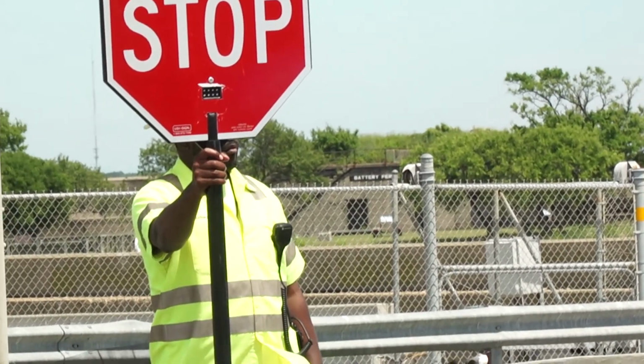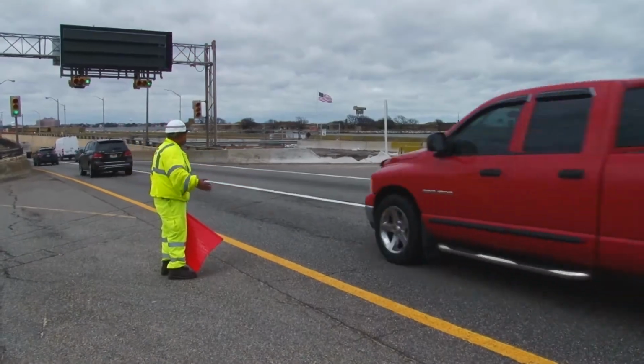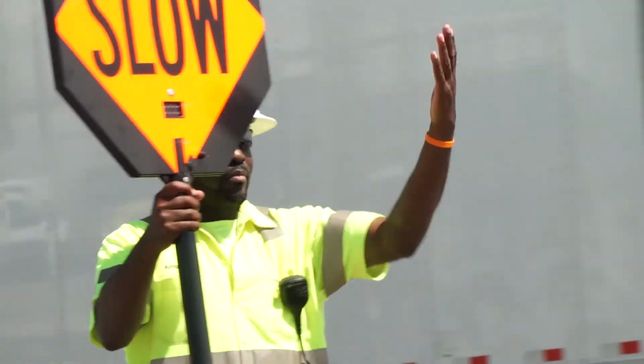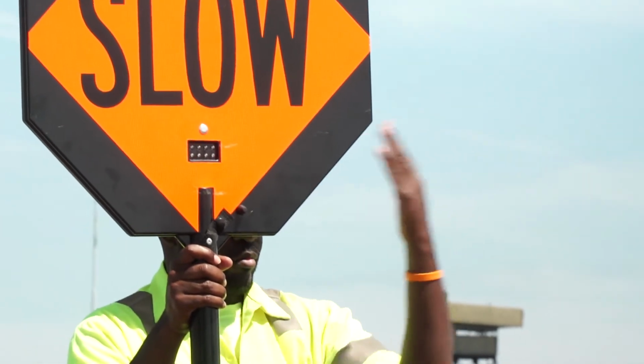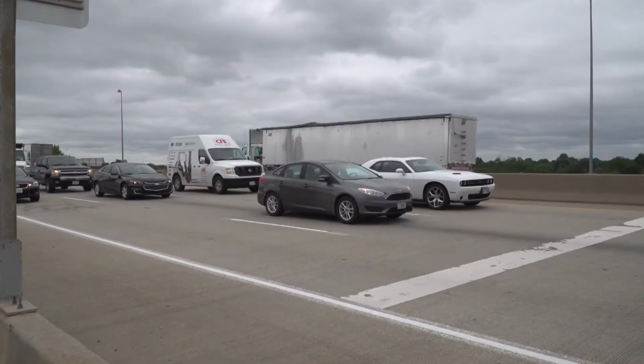They will wait for you to tell them that you are safely out of the roadway before they change the signals to green. As the traffic signals are changed to green, turn the paddle to show the slow side, and with your free hand, release traffic using this hand signal. Once traffic is moving, you can return to your station.